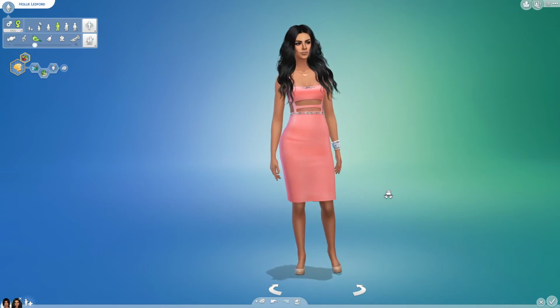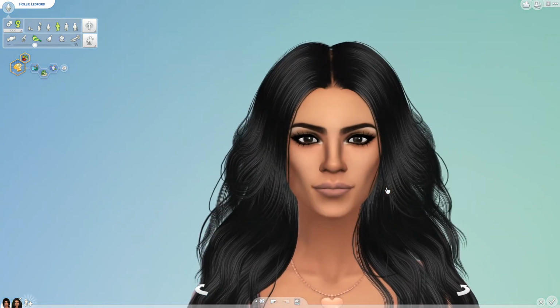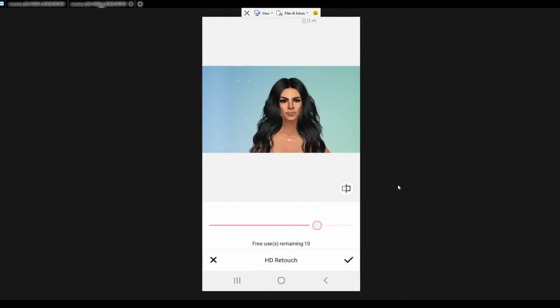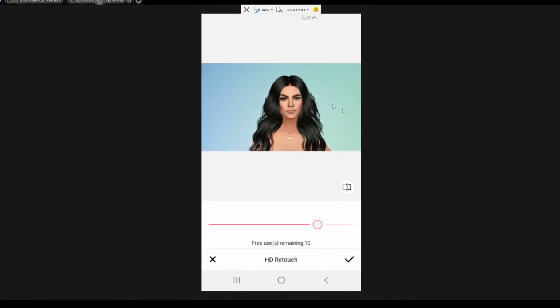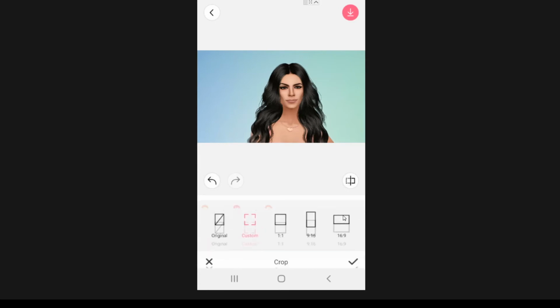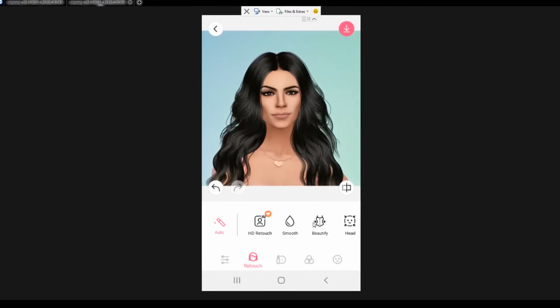I'm going to try to take a couple of pics of her so that we have something to work with when we put her into the app. Alrighty, so we're just going to mess with some of the features on this app and see how much we can change her picture up. Look at that. That just made it all brighter and better looking already, so we're going to go ahead and keep that. Let's see what else we can play with here. Alright, let's go ahead and crop the photo so she looks more close up. That looks way better right there.